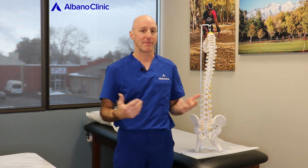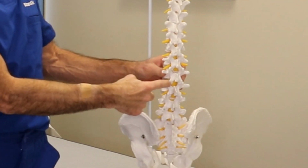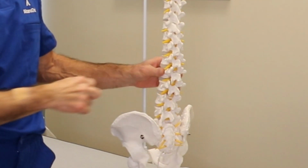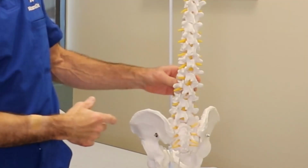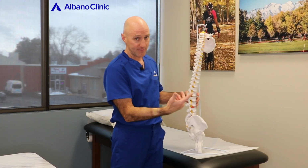It's just not the best way to treat back pain, because you're not looking at these other causes of back pain. Other causes of back pain: you can have arthritis in these facet joints right over here, or zygapophyseal joints. The disc itself can be degenerative, and you can have tears in that.